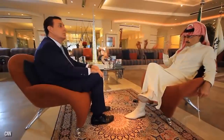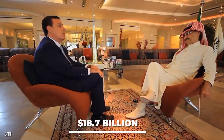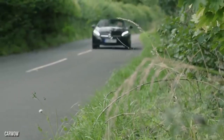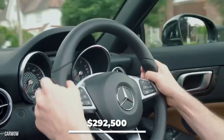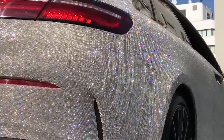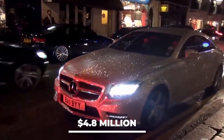That would be none other than Prince Al-Walid bin Talal Al Saud, who has a staggering net worth of more than $18.7 billion. The 2021 model of the Mercedes-Benz SL600 has a pretty hefty price tag of $292,500. But this one-of-a-kind diamond-coated version that is only found in Dubai? Yeah, it costs just about $4.8 million.